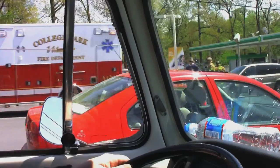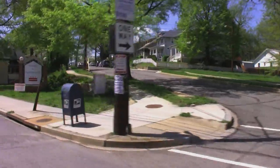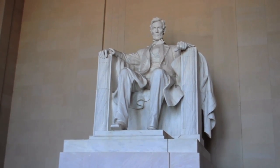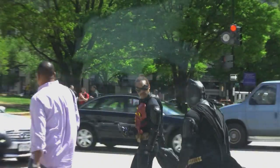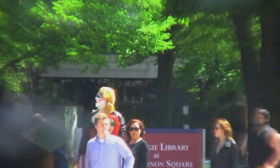After our delicious roadside lunch, John and I headed down Route 1 to our nation's capital. On our journey down Route 1 through Washington, D.C., did John and I see any of these historic landmarks? No. Why? We got to see this.